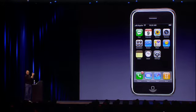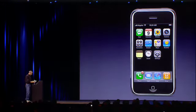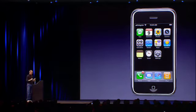You know, if you've ever used what's called a web browser on a mobile phone, you'll know how incredible this is. I hope you never really know, because it's bad out there today. And this is a revolution of the first order, to really bring the real internet to your phone.